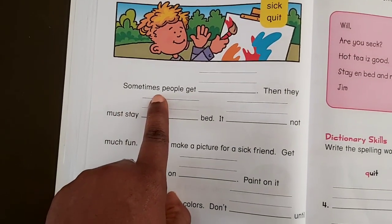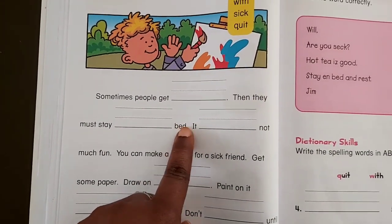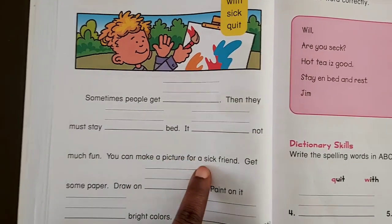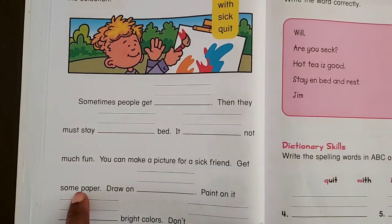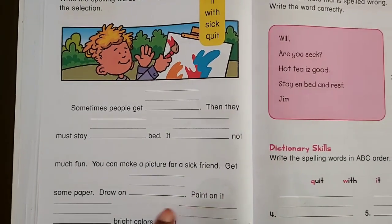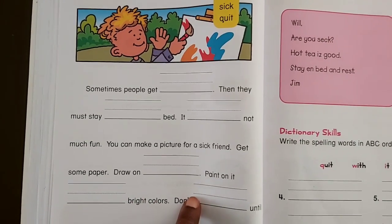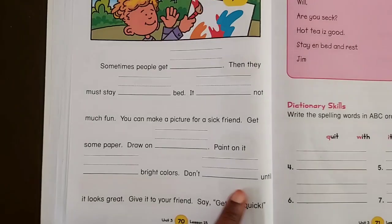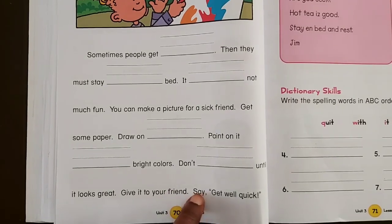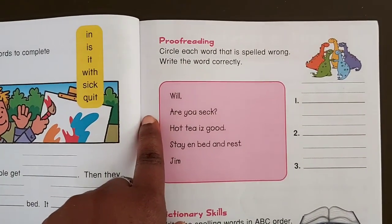So I read, sometimes people get sick, then they must stay in bed. It is not much fun. You can make a picture for a sick friend. Get some paper, draw on it. Paint on it with bright colors. Don't quit until it looks great. Give it to your friend. Say, get well quick. And guys, we come over to proofreading.